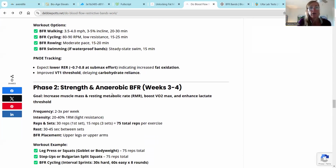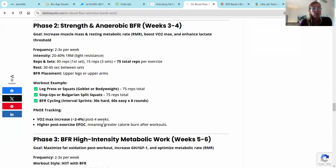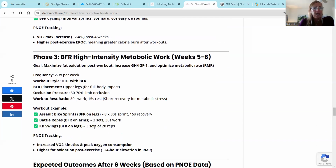So we're doing them all in a row, but you should do it once a month and see if it's changing, every 2 months for sure. And then strength, if you're focusing on the strength, do squats, step ups, split squats, interval sprints, and see what happens and see if that changes your VO2 max. And then another phase was doing high intensity metabolic work, doing some assault bike sprints, battle ropes with the BFR in your bands, kettlebell swings.